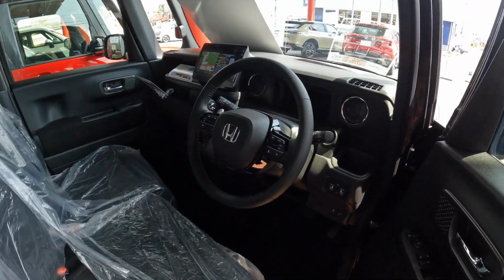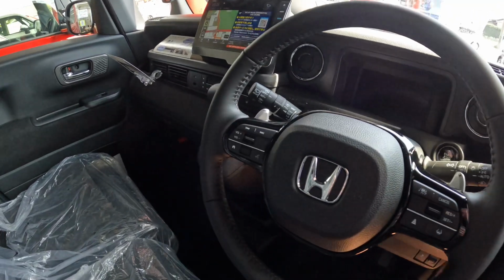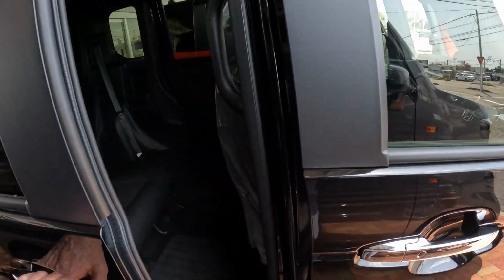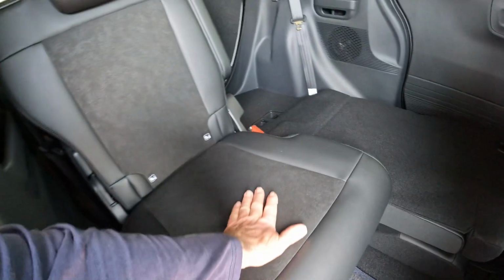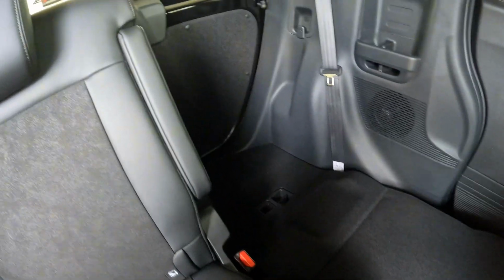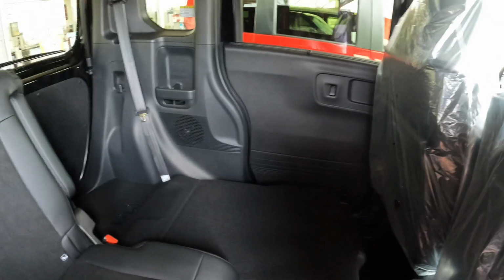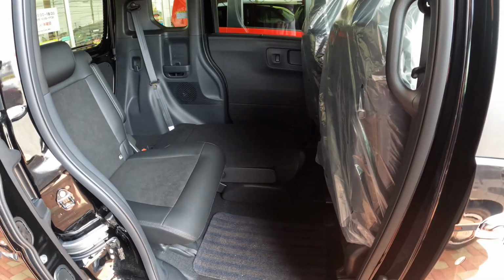But inside it's the same. Inside's the same. Oh, yeah, it's exactly the same inside here. This has got different seats. It's got like a suede in the centre. Now you can see they've got one folded down there, so you can put a lot of long things in here. Same thing, got all the shades on the windows and all. For just running around town, these are great little cars.